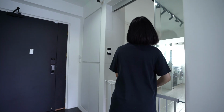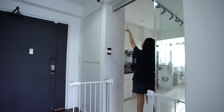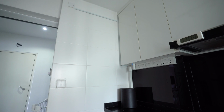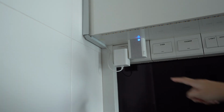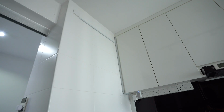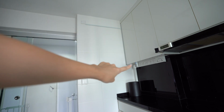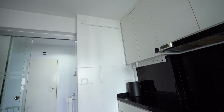So the wired doorbell is installed outside this pillar here, but I want to show you where it goes. It comes out from here, and you're supposed to link it to a power source. But let's look at this again. I would prefer it to be hidden or as minimal as possible. So if you have not done your renovation, think about how you're going to get this done together, how you're going to route the power point and hide the trunking if possible.